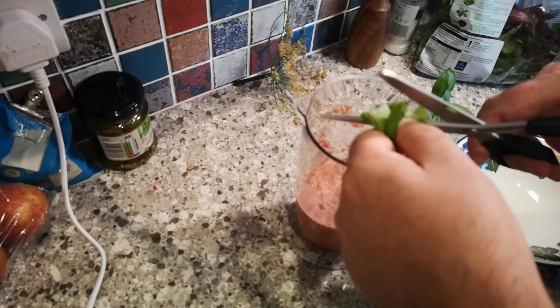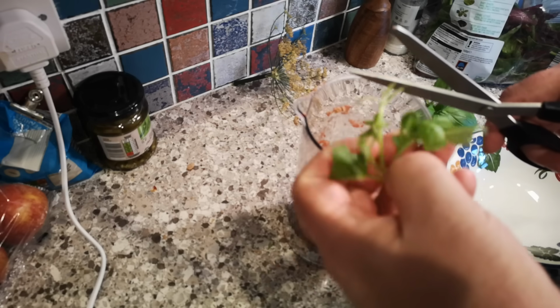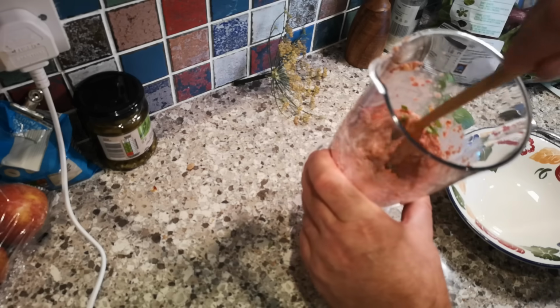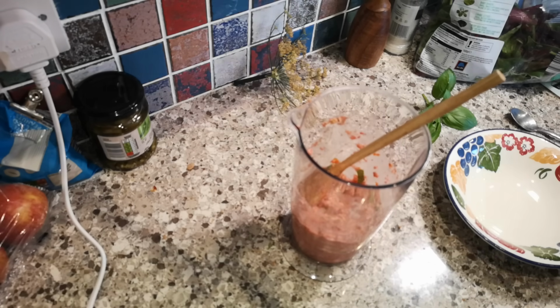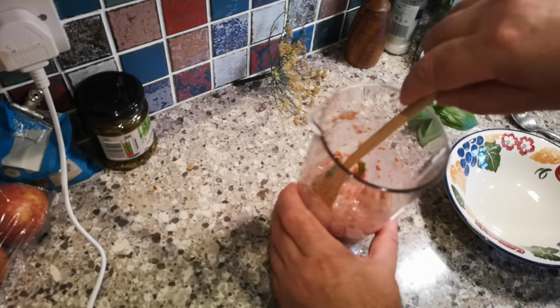I think a little bit more basil because it is so good with tomatoes. Yes, you can see that's really thickened up now. But that's what I wanted, that's what we are expecting. We'll perhaps just have a little splash of water in there just to loosen it up.